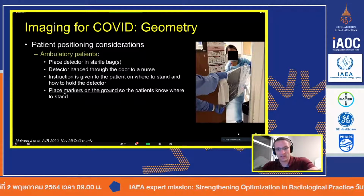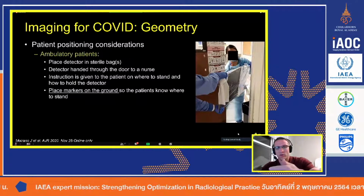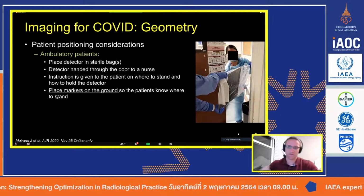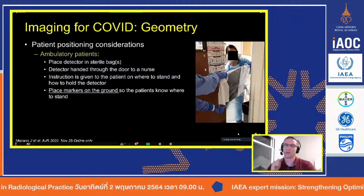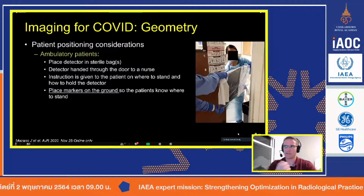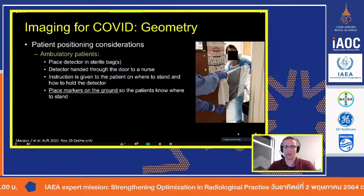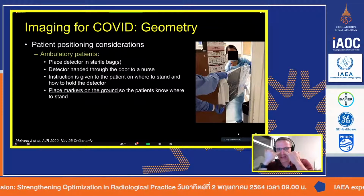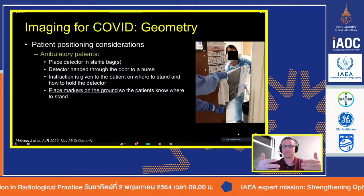If it's possible, I highly recommend that you put markings or tape on the floor. Now that's going to be difficult because if you put tape on the floor, your infection control group is going to be cleaning those floors all the time, and that tape might get ripped up. If you physically mark the floor with a marker or do anything permanent, it's going to be there forever unless they fix the floor. But the reason I say to put a marker on the floor is that we talked about knowing where your distance is.